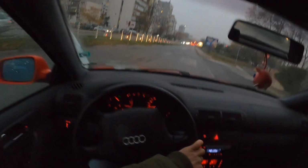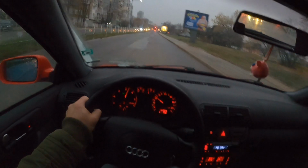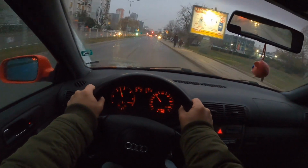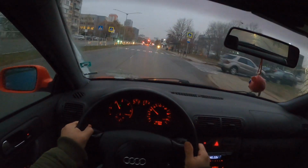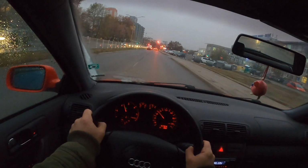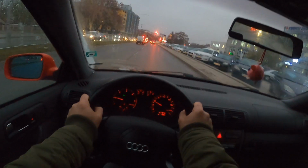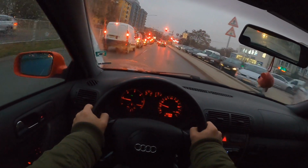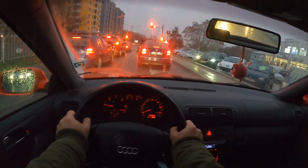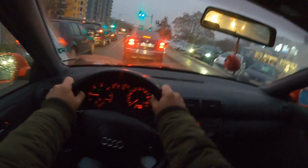Okay, 1.9 TDI with some remap, some fuel nozzles and hybrid turbo, but not optimized software after hybrid turbo installed. So around 150-160 horsepower on the engine. Good pulse, but little bit of turbo lag because of the bigger turbo of the hybrid turbo. It's actually 1752 Garrett now compared to the stock one, which is 1749.